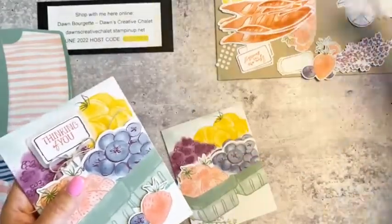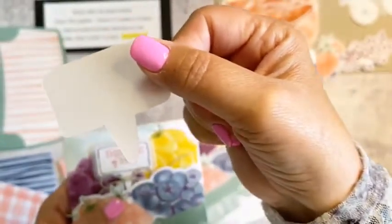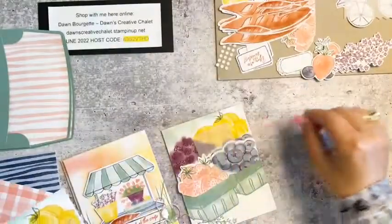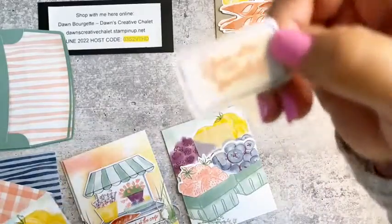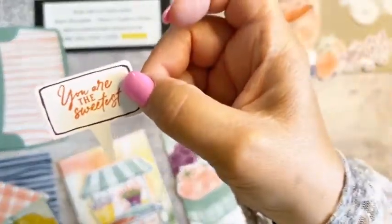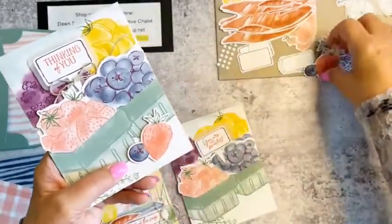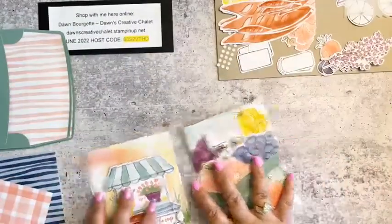And then there is this, what do you call these things? Labels, stakes, what are these? Whoops. Helps if I get it where you guys can see it, huh? Anyway, we need one of those. And I actually already stamped "You are the sweetest" on that one, so I think we'll probably just use that. And then also we have this little guy for that card. So we'll put that together.